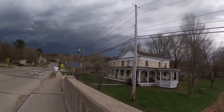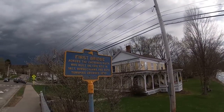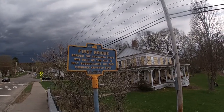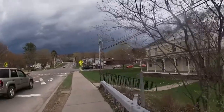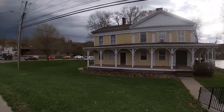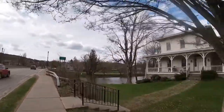There's a historic sign here which reads: first bridge across the Chenango River. Wow. Was built on this site in 1807. Susquehanna and Bath Turnpike crossed here. Okay, so the village is behind us, so we're going to make a quick U-turn and head back. We crossed, and we're going to head back toward the village.